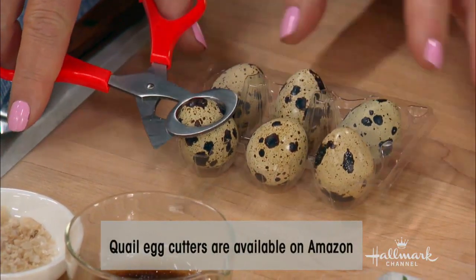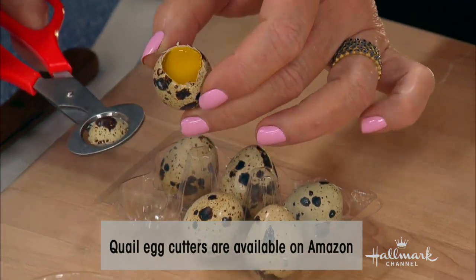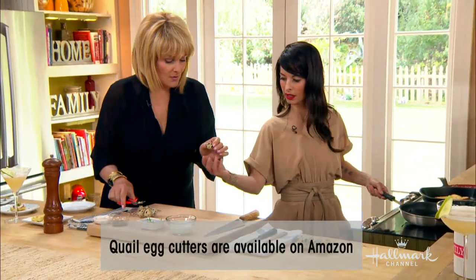So, I just go fast. Oh, look at this. Go quick. And then just, oh, look how cute. That's so cute. Wow. Look at that. Perfect. I'll use that one, actually. Oh, that's fantastic.